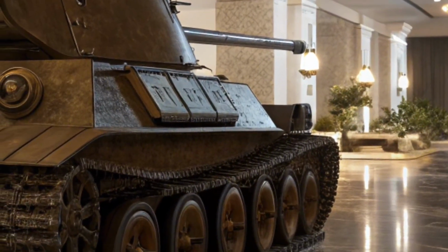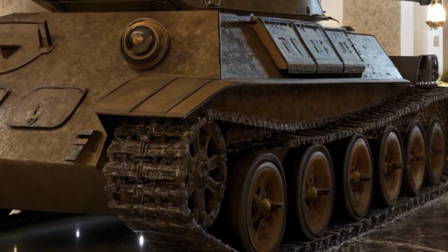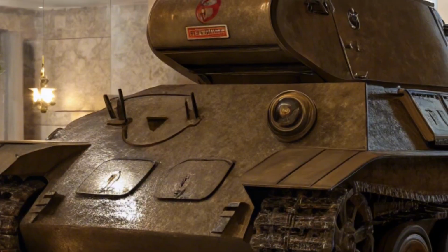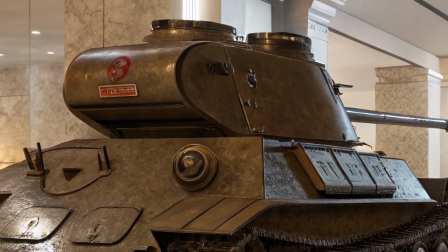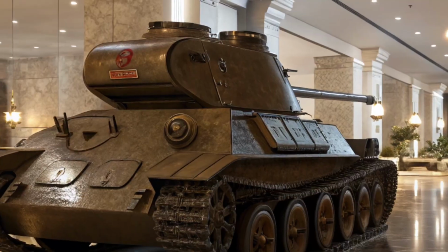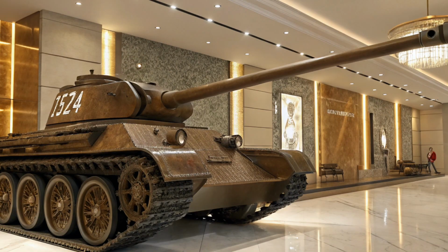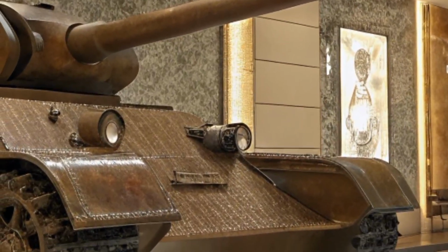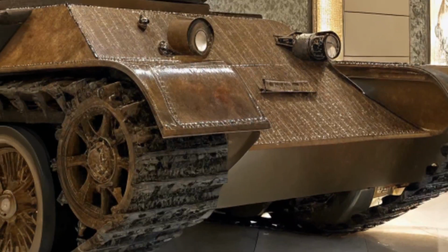Under the hood, the T-34 was powered by a V-2-34 12-cylinder diesel engine that delivered around 500 horsepower. That may not sound like much today, but for its time, it was an impressive power plant that gave the tank a top speed of up to 53 km per hour on road. Its operational range was approximately 300 km, allowing it to move quickly across vast stretches of terrain.